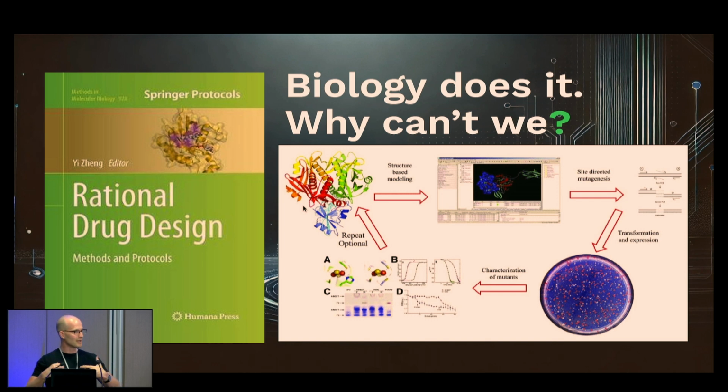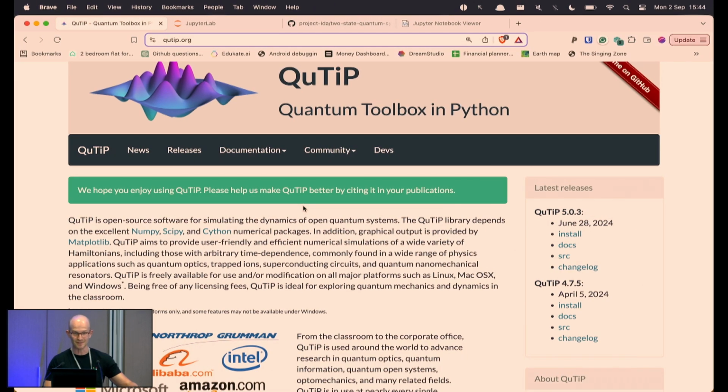So what I want to do for the rest of the talk is to expose you to a little bit of that detail, because we're really just at the beginning of the journey of trying to create this kind of rational design for LENR. So what I'm going to do now is look at a specific open source tool that we've been using to do quantum simulations, and then I'm going to do a little live demo.